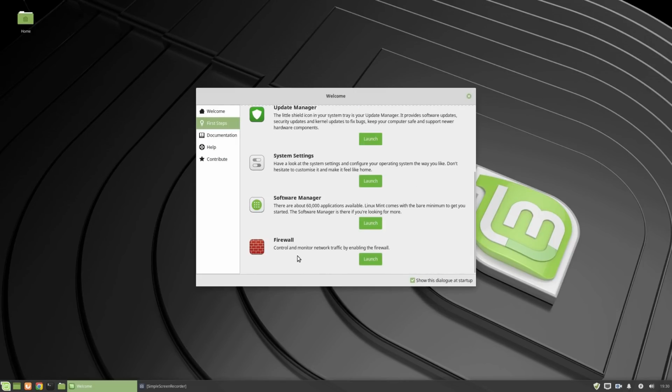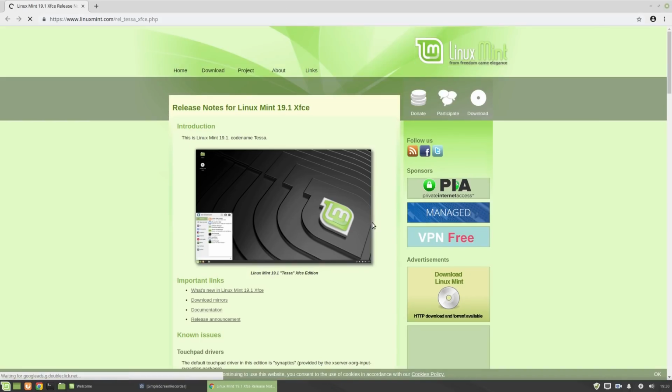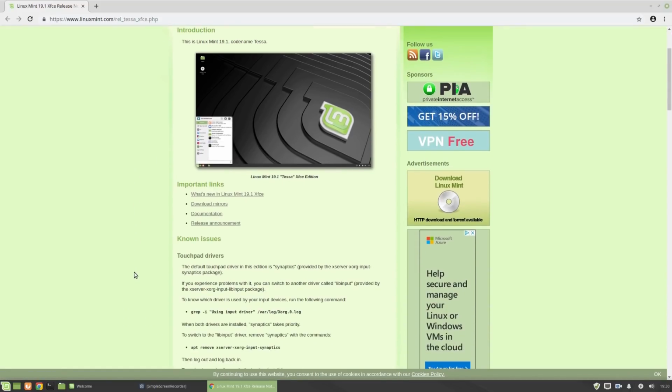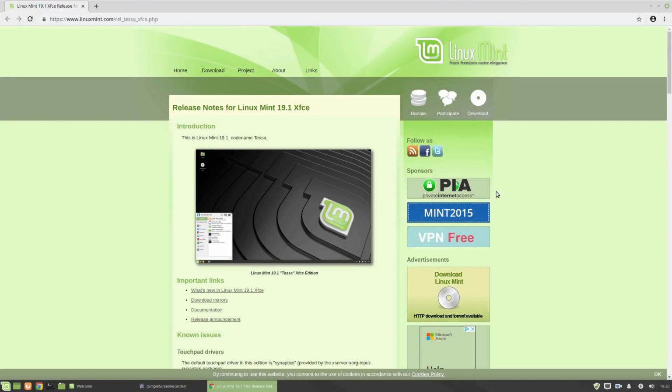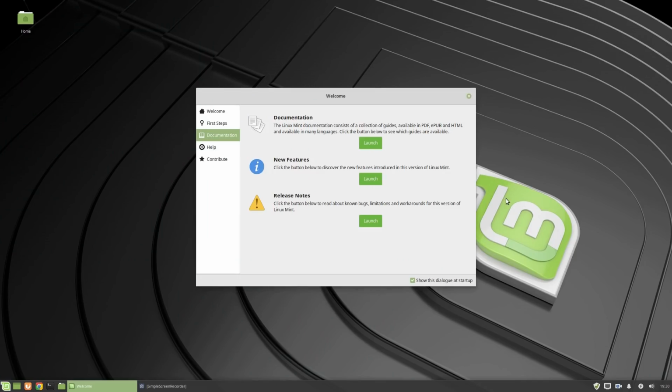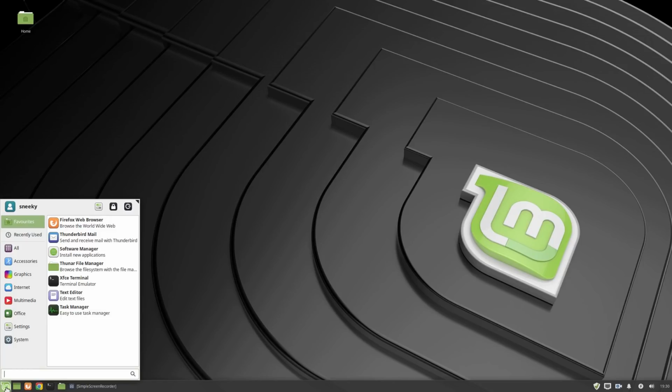Super. Firewall control. You can even do your firewall here, okay? Next on this welcome manager, you've got the documentation. All your documentation's here if you want to know. So if I want to know the release notes, for instance, there you go. Tells you about driver issues, your touchpad driver issues, which there always have been for quite a while, as I'm aware. But yeah, it's all there. I didn't really need to go through the distribution with you, did I? If you're a new user, that welcome screen is all you need. Apart from that, everything is here.